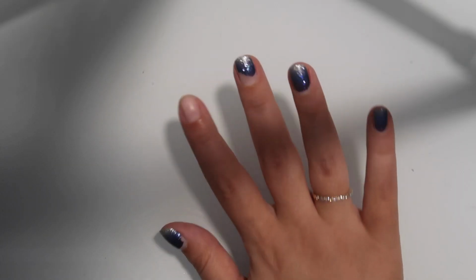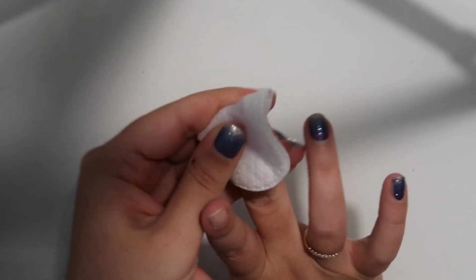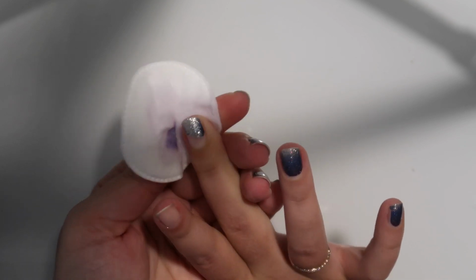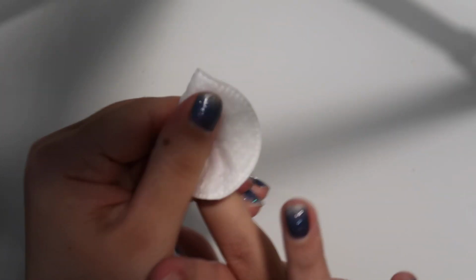So I just got all the nail polish off of this finger. The difficulty level is like if you're taking off any other glitter nail polish, you know how you kind of have to scrape it off to get the nail polish off. So that's kind of what's happening here.